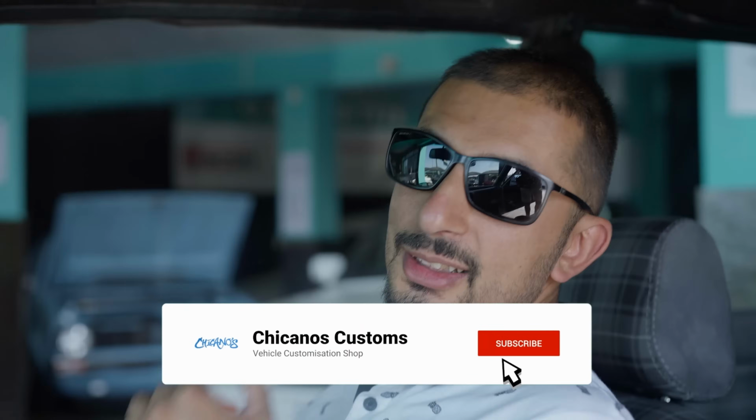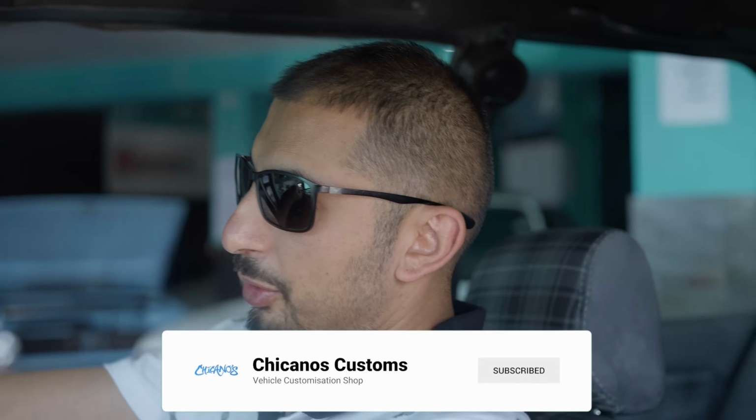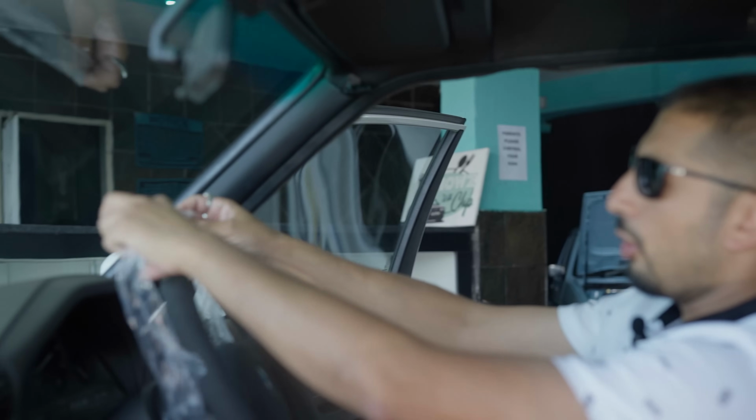So let me know what you guys think about the steering option. I'm keen to know exactly whether you guys like it or not. I want to play with a few more colors and see what other type of designs we can do. But that's the thing with cars, you know, everyone or a lot of people are afraid to take risks. And what I love about Mano is that Mano trusts me, and if I give him a suggestion and he's happy with it, he wants to go ahead with it. So thank you so much, Mano, for trusting me.